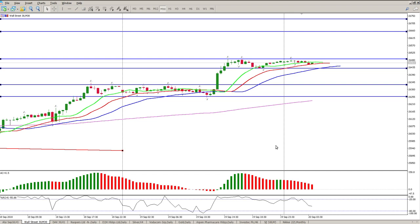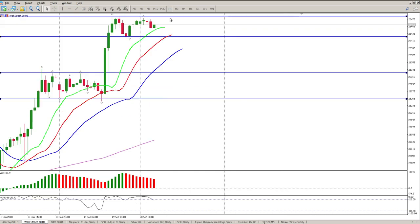Okay, so ideally what we're looking for on an oscillator perspective, we're looking to be in the oversold territory down the bottom here, and that would give us confidence to look for that long entry. Right. Okie dokie.